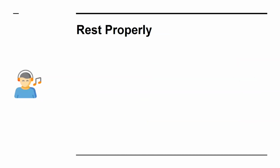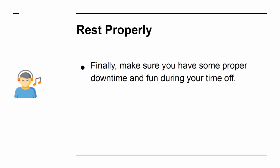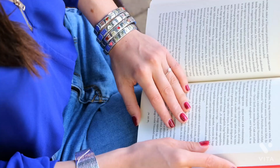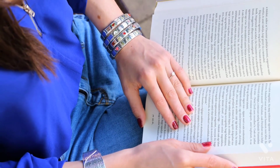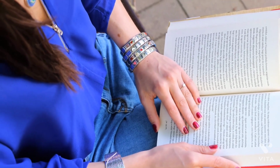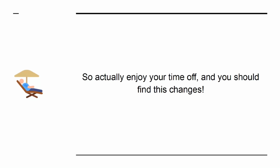Rest properly. Finally, make sure you have some proper downtime and fun during your time off. Often we procrastinate because there are other things we want to do. If you never have time to play video games, read books, or browse Facebook, then that will start creeping into your work. So actually enjoy your time off, and you should find this changes.